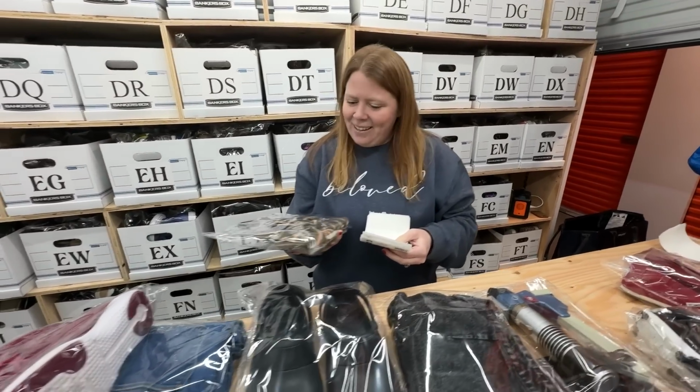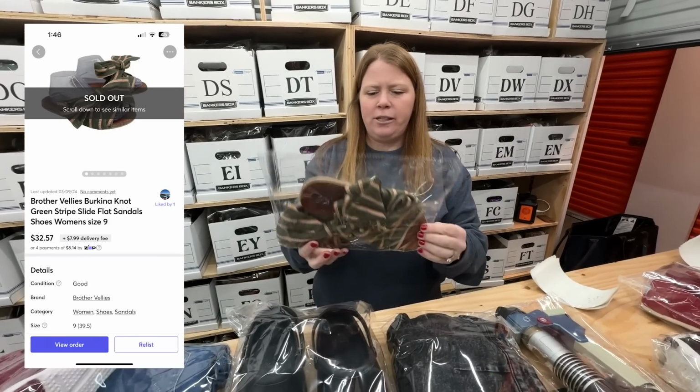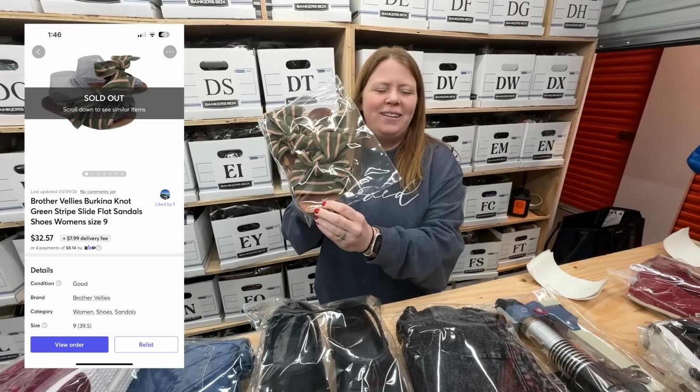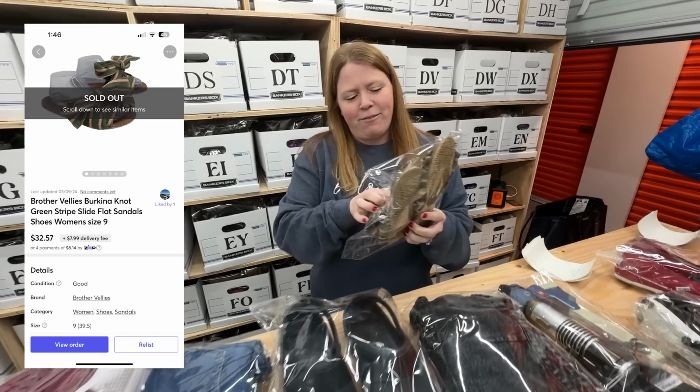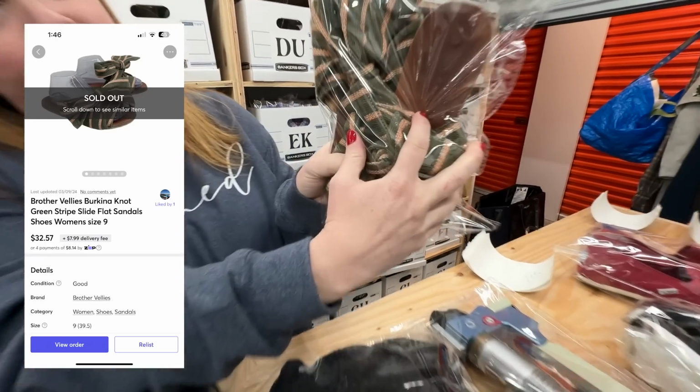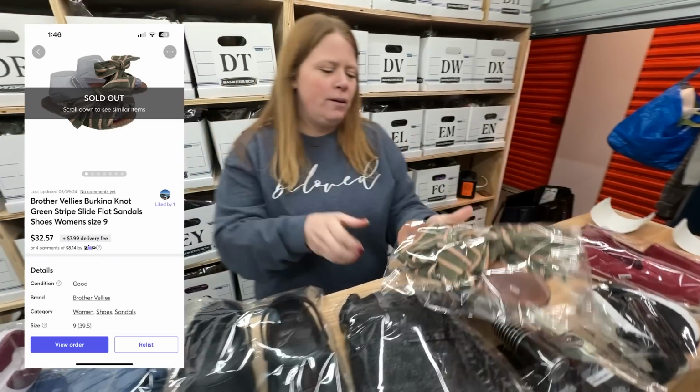These are those Brother Vellies sandals. Remember when I showed these in a haul? Forgive me, but I don't. I know. I literally do. I feel like I'm seeing those for the first time. First time ever finding them. I'd heard about them. They have like the peacock.